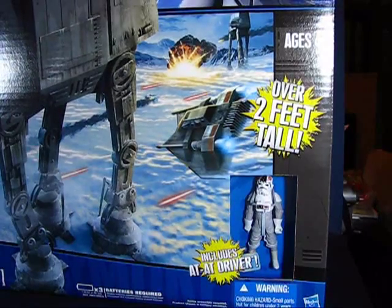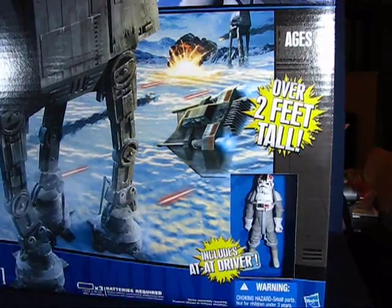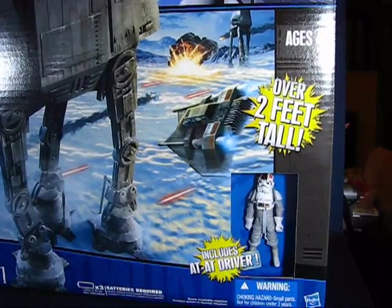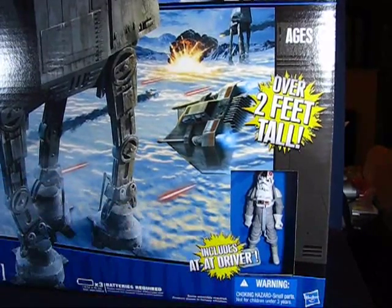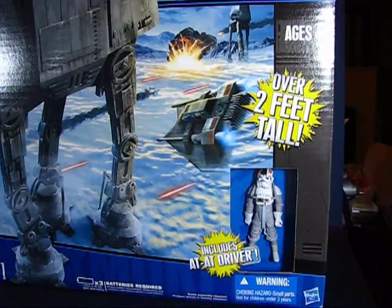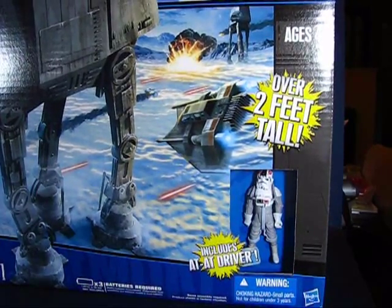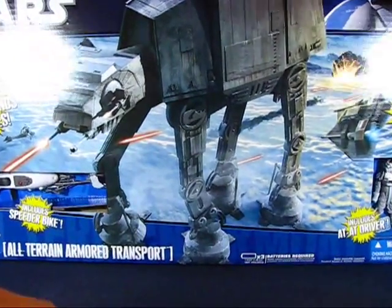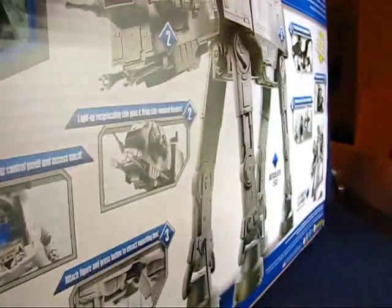I don't think it's still in scale to the rest of the figures and vehicle sets, but it's closer to scale than the previous AT-ATs. You'll notice here it also comes with an AT-AT driver, and it only comes with one. I wish it came with two. I think the previous sets came with two drivers. Let me go ahead and turn this thing around. As you can see, it's a pretty big box. I'm going to have to move the video camera here.